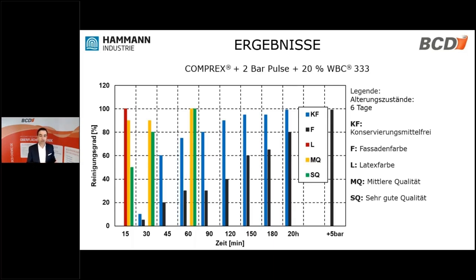You know that once it has dried, it's very hard to get it out of the line, even to remove it. For this, we simply need more power, which our Comprix system also definitely offers. This means we are able to remove even the worst and toughest dirt with these extremely effective combinations.